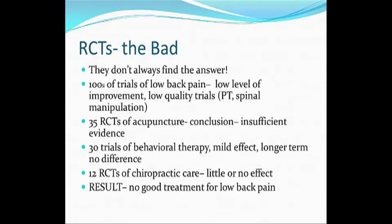Well, in low back pain, we've done that hundreds of times. If you look in the Cochrane database, C-O-C-H-R-A-N-E, the Cochrane Review database, you can find hundreds of trials in low back pain. And most of them don't work, and some of them work just a little bit. There are 35 randomized controlled trials of acupuncture in there about back pain, and the Cochrane's conclusion, not mine, was that we just can't really tell if it works.